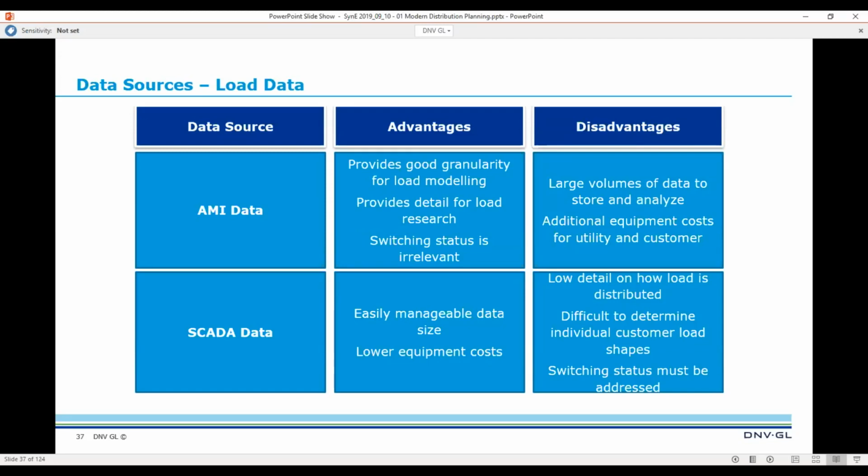On the disadvantages with AMI data, there's just a huge amount of data that we have to get through. So trying to use all of it is not always easy to do. Whereas with SCADA data, there's much less data, but again, we have to make these assumptions about allocations and distributions.